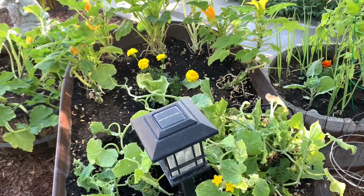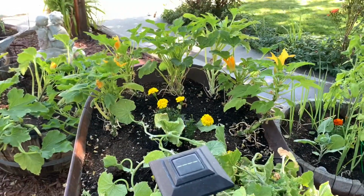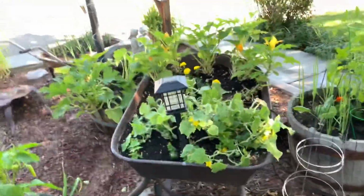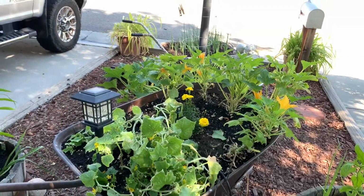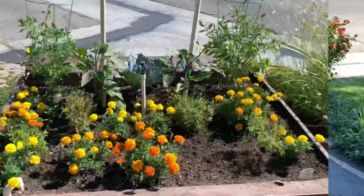Pulled the cucumbers out. I'll leave the squash for now. Don't know what I'll put in here, if anything, just yet. I've got some seeds coming that I'm going to sow for some winter cool season vegetables, so perhaps maybe something will go there, but we'll just leave it as is for now. But I'll clean all that up and put it away.